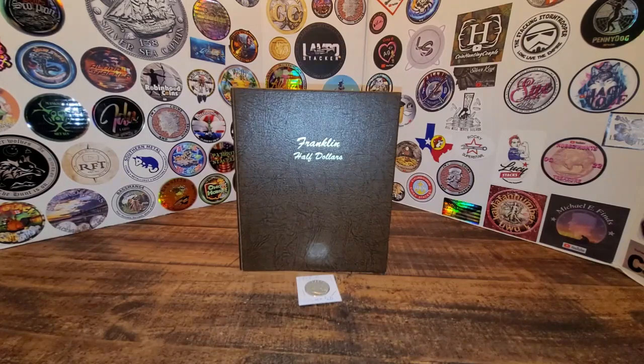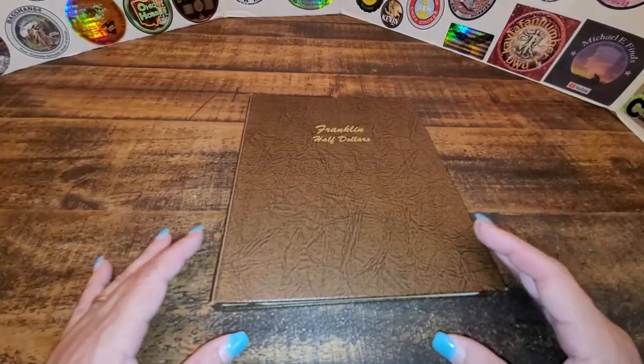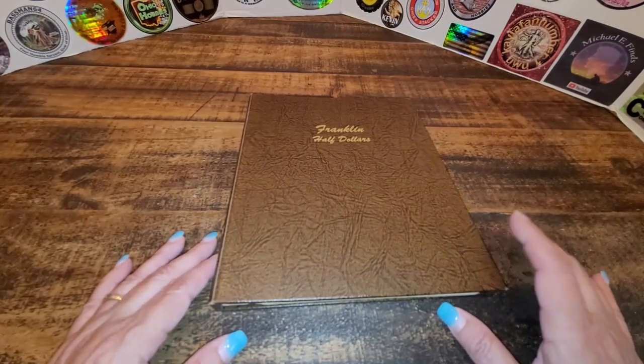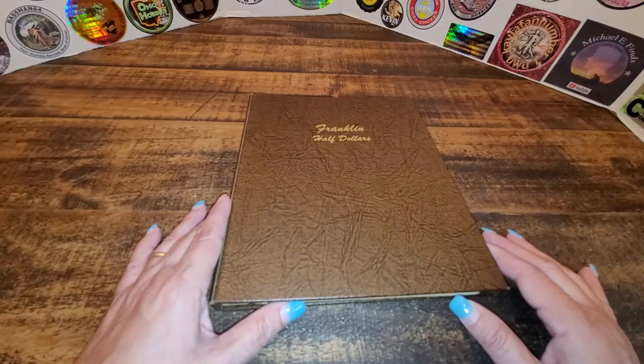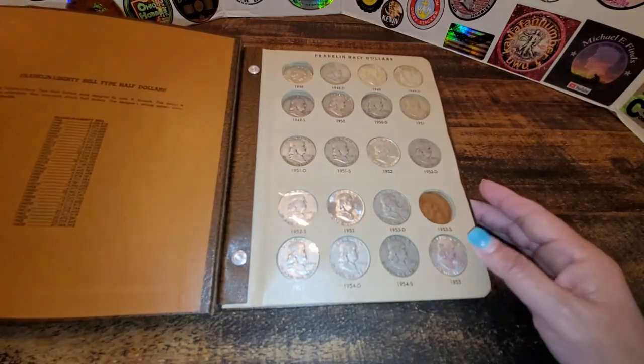Now, before I tell you what I purchased, we're going to go over my album and where I stand currently with this album. So let me go ahead and set it up so I can show you what I have already. In my Franklin half dollar album, there are 35 slots that are to be filled. Out of the 35, I have 28 slots already filled, meaning I'm missing 7 Franklin half dollars.